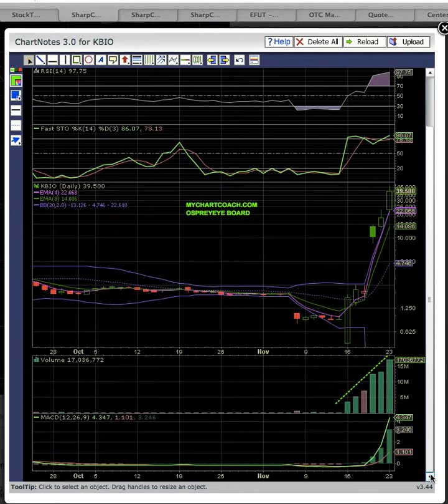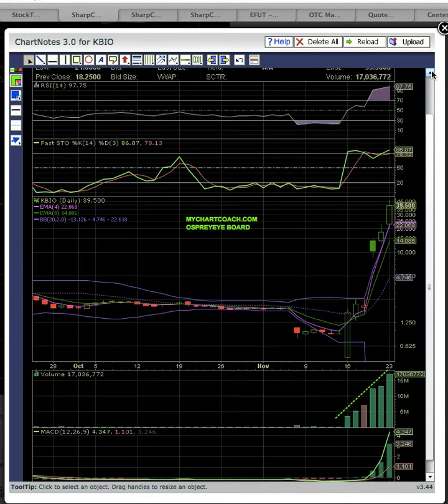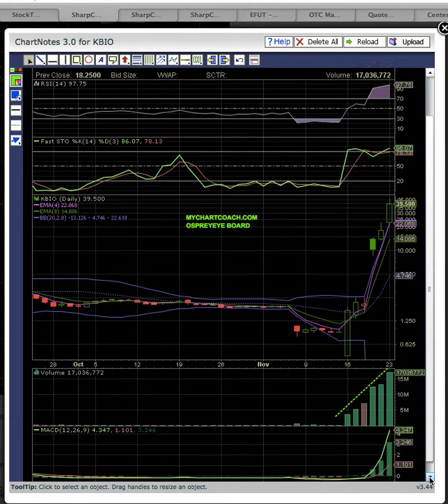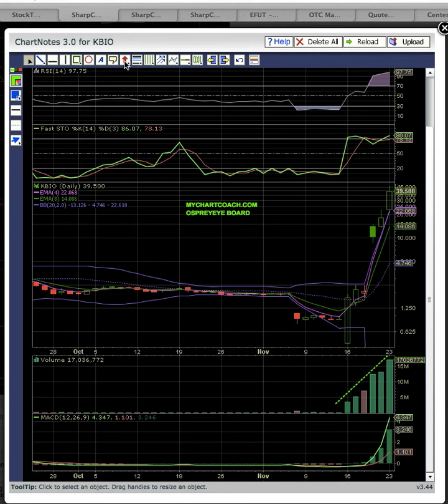Check out the volume bars. This is really interesting. Notice how they've been increasing as the share price has been going up. Look at all the volume on Monday. Wow. Over 17 million shares traded, and the price range was from a low of the day of 21 all the way up to 45. Just incredible.